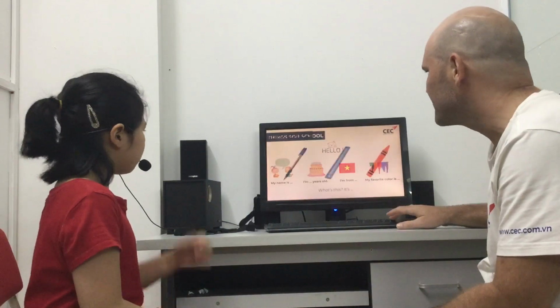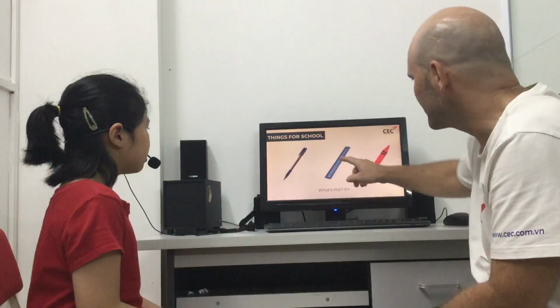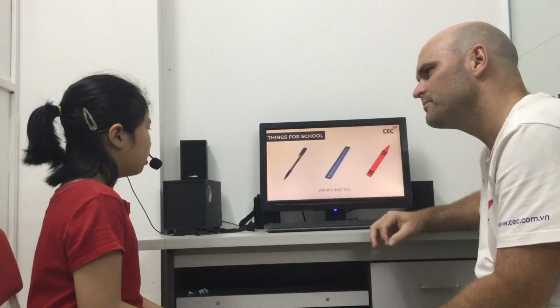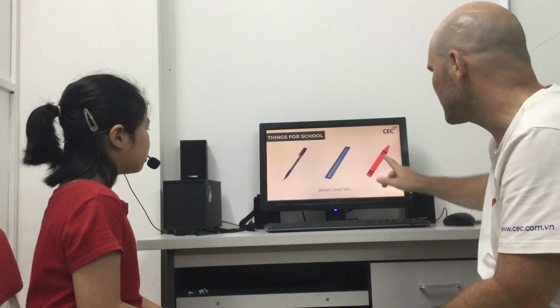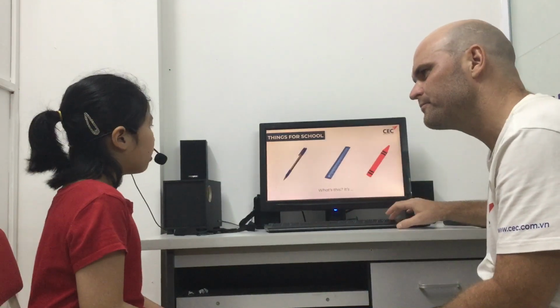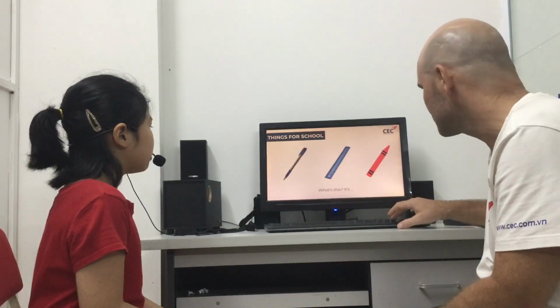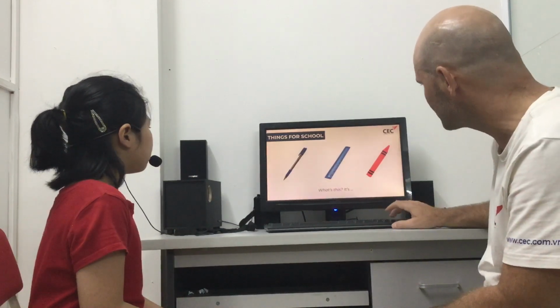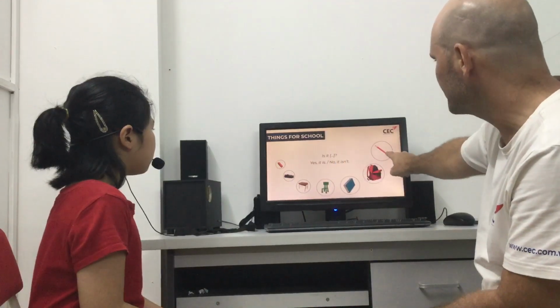Okay, now, what is this? It's a pen. Yes, and what is this? It's a ruler. Yes, and what is this? It's a crayon. Yes, what color is the crayon? Crayon is gray. No, it's orange. Is it red? No, it looks orange. Maybe, yeah. Okay.